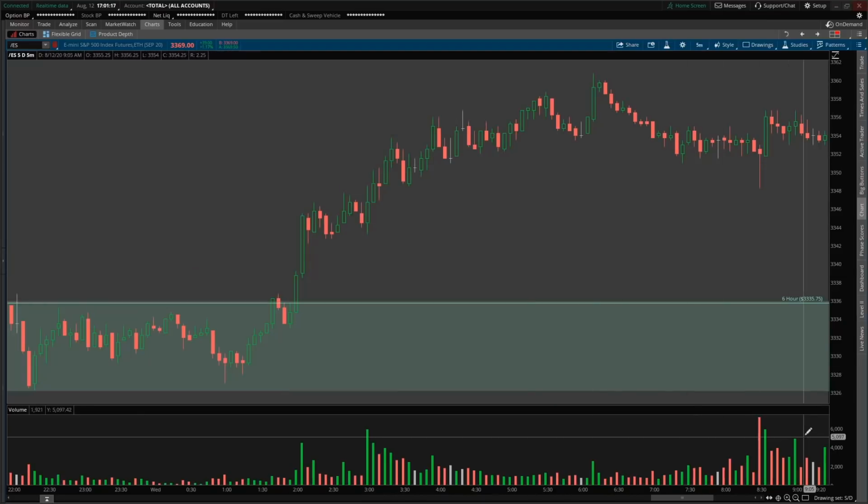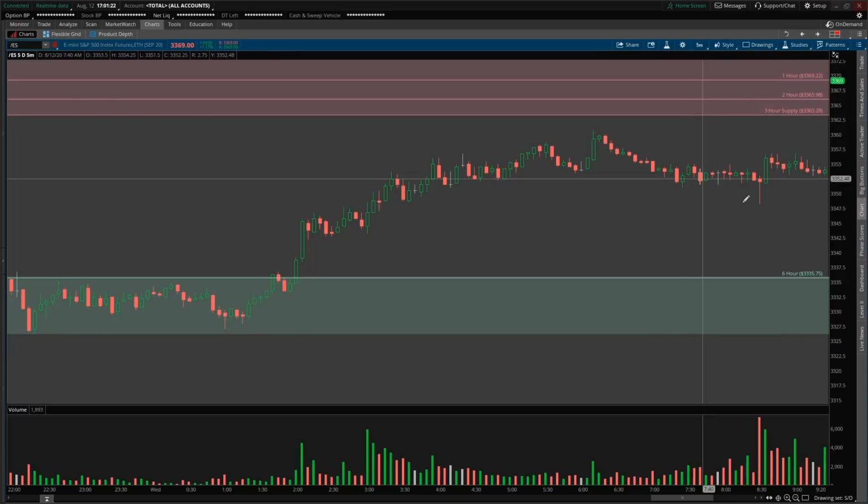So now this is a 5-minute chart, and this is right before the market's about to open. We were basically in between these two imbalances, and we wait for price to either come down into demand to take it long or rally into supply to take it short, as long as there's confirmation that buyers are ready to buy in demand and sellers are ready to sell in supply.